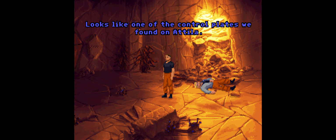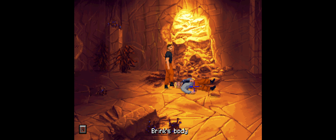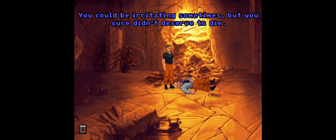Looks like one of the control plates we found on Attila. You could be irritating sometimes, but you sure didn't deserve to die.